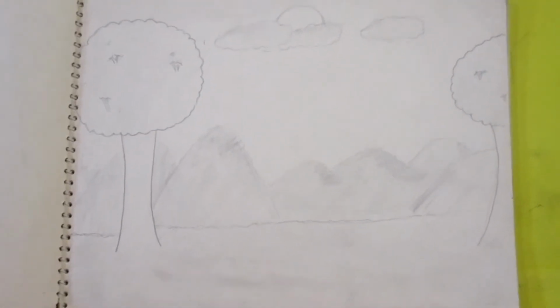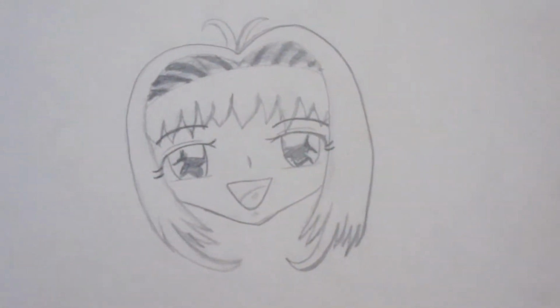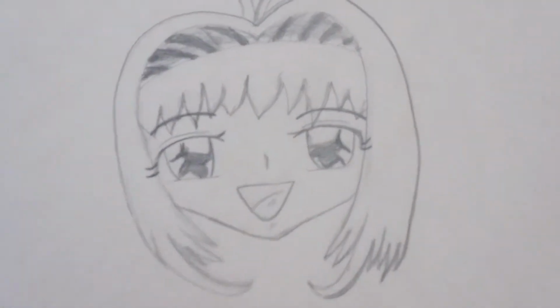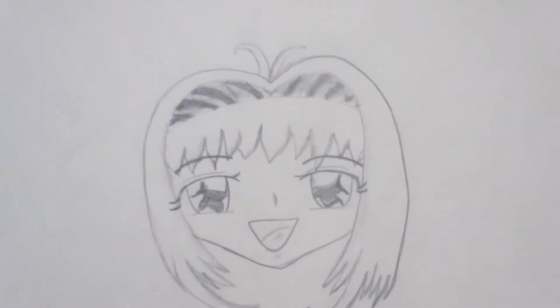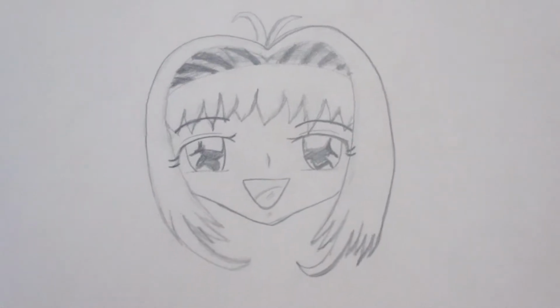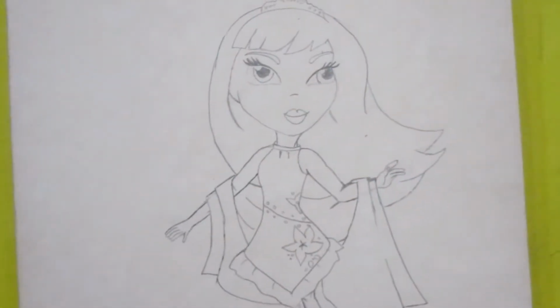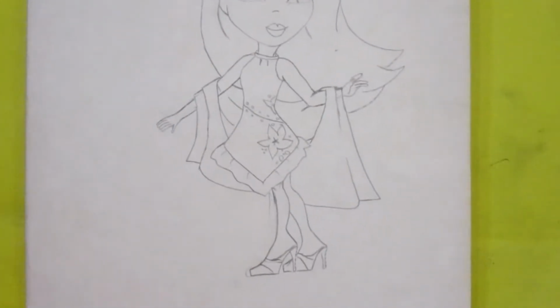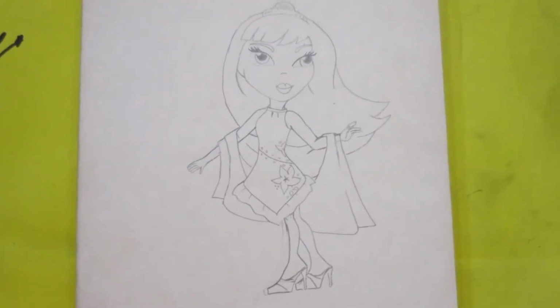And here's my second drawing, a sketch of sceneries, and the other one is a character I made. But yeah, it was my first time doing it with a lead pencil. The next one we got here is a doll I made, and yes, it's Bratz. And yes, I put a little flower on it. This is also made with lead pencil, and it's really old.